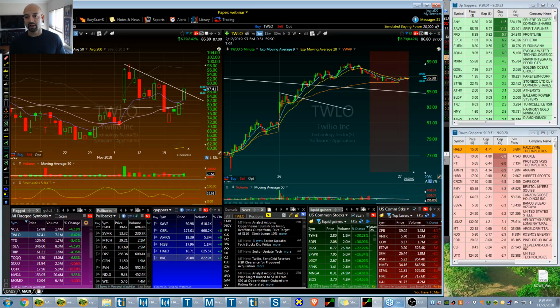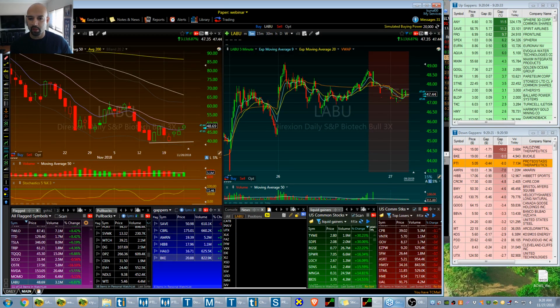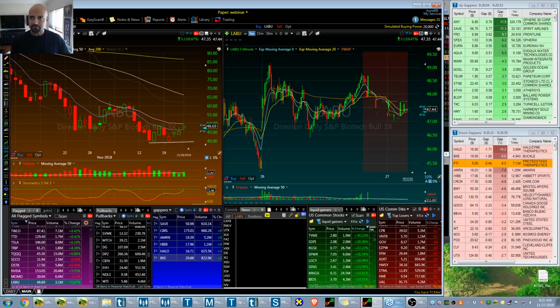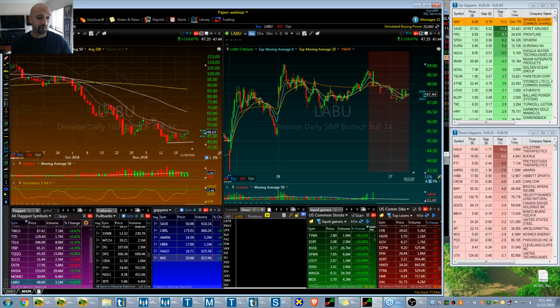You're getting a weak open on this slightly. Watch this one for a red to green, right? A stock like Twilio that has big candles like that will have good red to green opportunities. Same thing with Labu. This one's opening down about $2. If the market goes, watch this one for a red to green too.